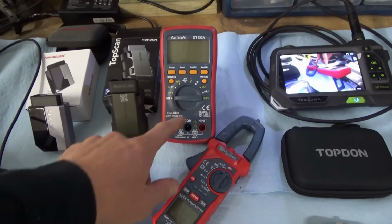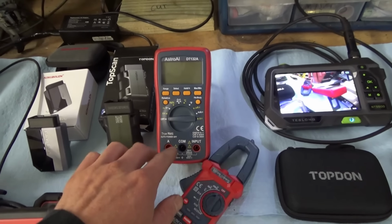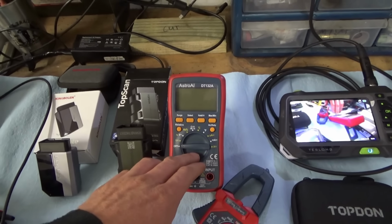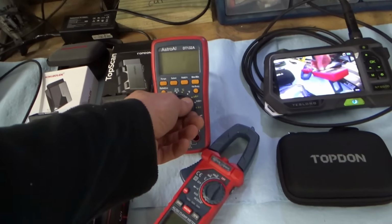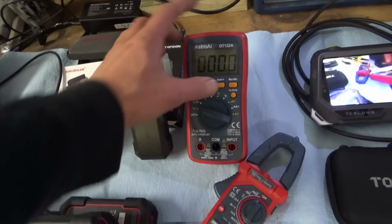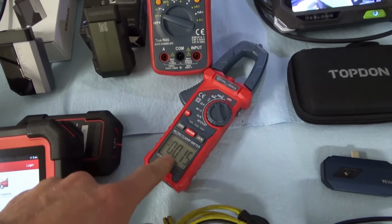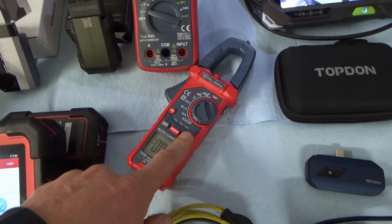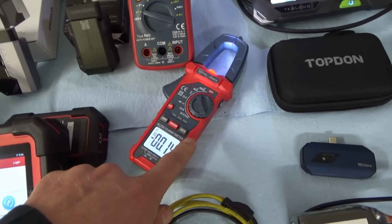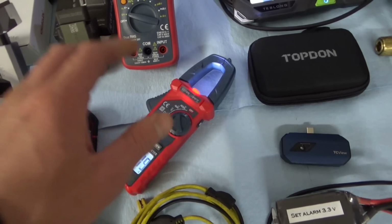So the AstroAI DVOM, I use this for in-series parasitic draw measurements. It's accurate down to 1 milliamp. It has a backlight. Same for the amp clamp. This is very handy for battery testing, alternator outputs, tracking down short circuits, you name it. By having an amp clamp and a voltmeter and ohm meter all in one tool is really handy.